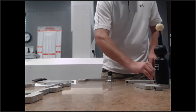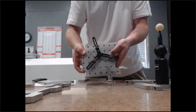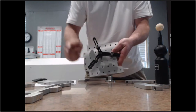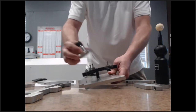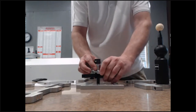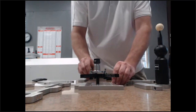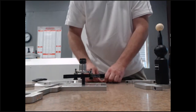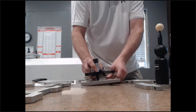Here I have a spider clamp, where there are three legs of the spider. They're adjustable. Here you take your part, lock it in, locate it, and then you can click it into your rail. There's one.